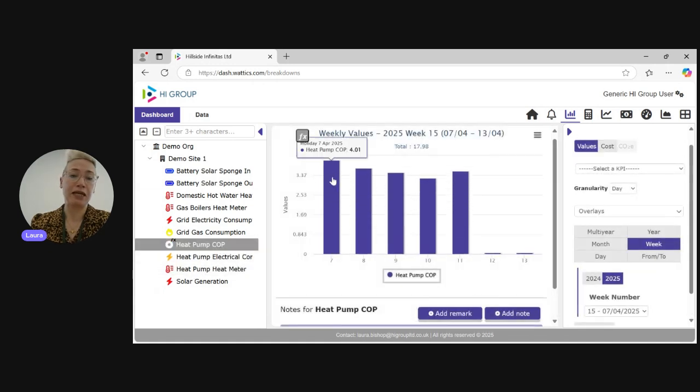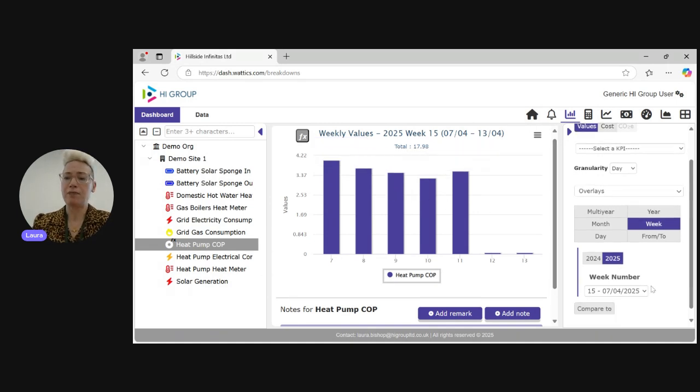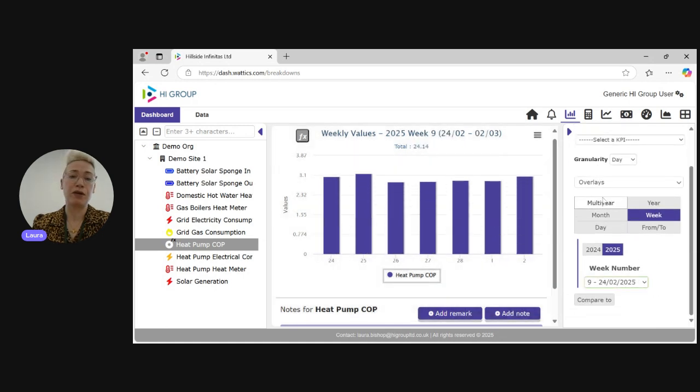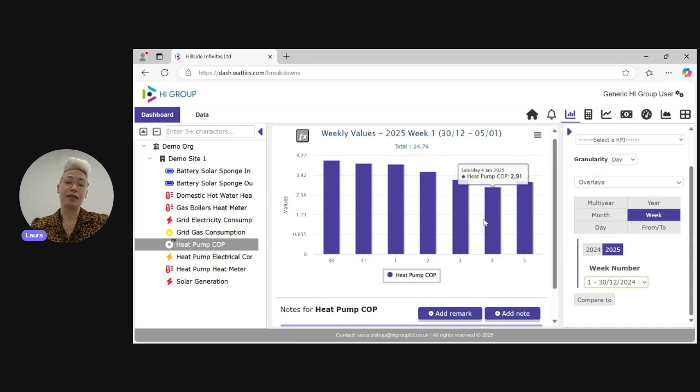So COP, we're looking at 3.25. This is very good. This is an existing build, remember. But if we look at something like week 9, so this is in February, still very good COPs. If we look at December, very good. So this is where we can see, well, there's a drop off here.